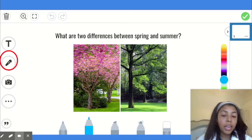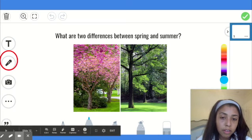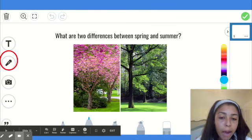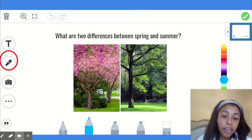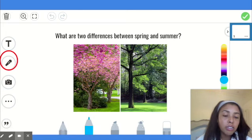Hey team, can anyone guess which season this picture represents? Yeah, that's spring. Look at all the flowers blooming. And can anyone guess what picture this season represents? Yeah, that's summer. Look how green the trees are.